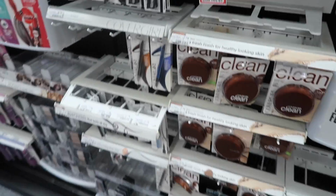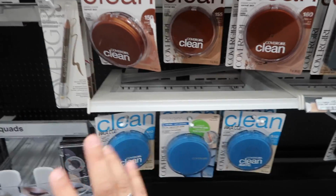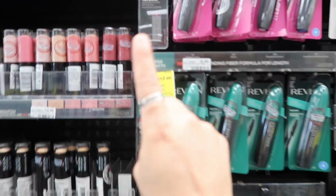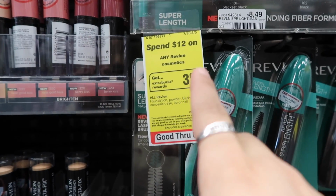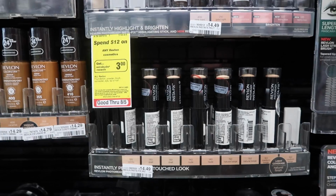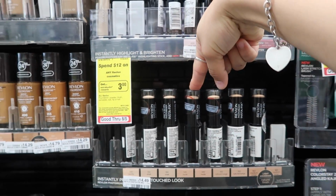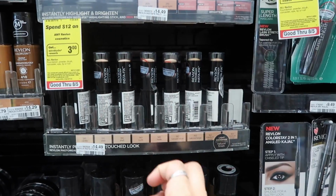And let's see. I'm not really a huge fan of the powders, but this one seems interesting. Matte. Anything that says matte has my attention because I have a really oily T-zone. This is Revlon. You spend $12 on any Revlon cosmetics and you get extra bucks, $3 back in rewards. This one, oh my god, one of the girls that I have on Snapchat, her name is Alejandra, she's amazing. She does tutorials and stuff. She tried this one. I believe it was the Revlon foundation stick. She tried it and she said she really, really, really liked it. So I'm kind of tempted to try it or not.